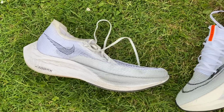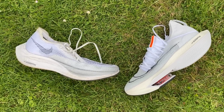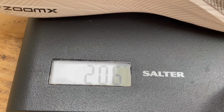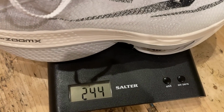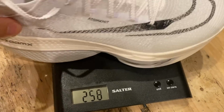So the Vaporfly and Alphafly are Nike's top-of-the-range carbon racing shoes, but obviously some very key differences between the two of them. The Vaporfly is the cheaper, lighter shoe. It weighs in at 207 grams or 7.3 ounces in my UK size 9, whereas the Alphafly in that size by Nike is listed at 249 grams. My two shoes have weighed slightly different amounts, but they're 244 grams or 251 grams, which is 8.6 ounces. So it is a fair bit heavier than the Vaporfly.